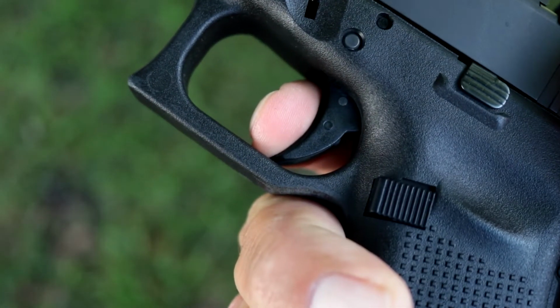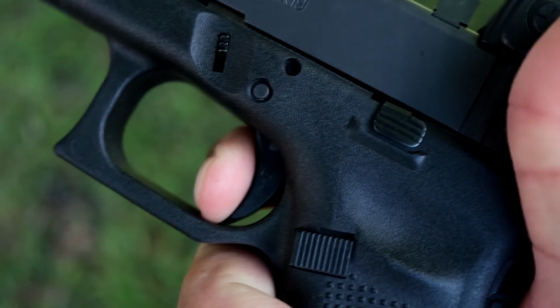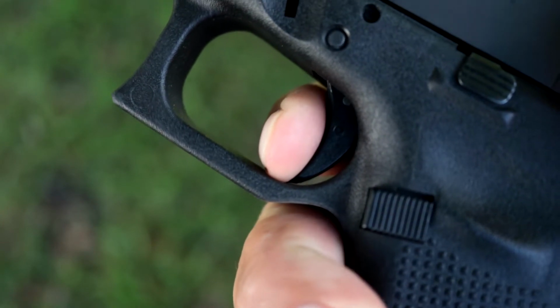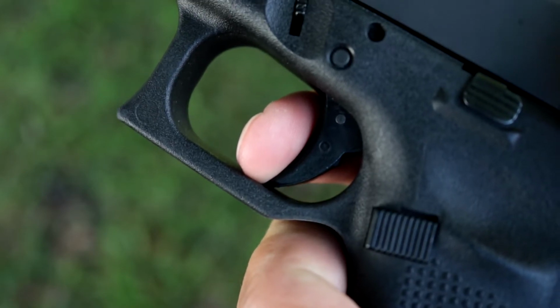However, with high sustained round counts, with recoil, again, Glock 19, 9mm, not a whole lot of recoil, but it is still there. When your finger is down that low, it tends to roll down just a little bit, and if you can see, we are really close to the trigger guard. When you depress the trigger, the Glock comes back, you let go of the trigger, and you can see skin sometimes rolls up under there.